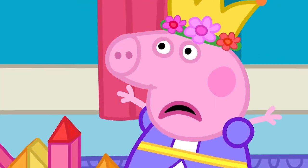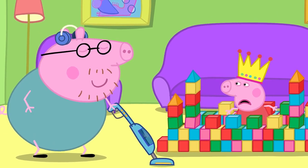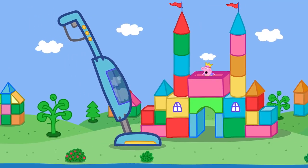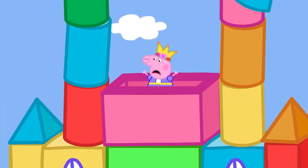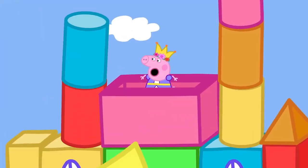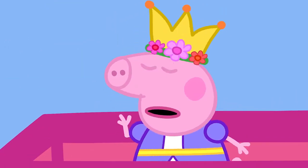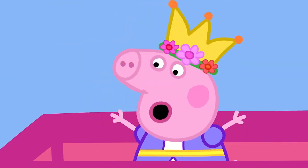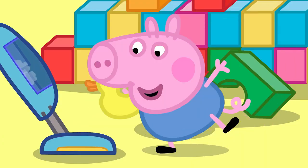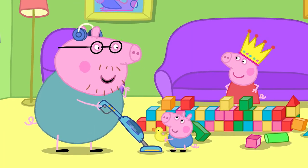What's happening? Oh dear, Daddy Pig is vacuuming and it's making the floor shake. Oh no, my tower is going to fall over. A giant duck? You've come to save the castle! Oh, sorry, Mr. Duck. Sorry, Your Majesty. I'll finish later.